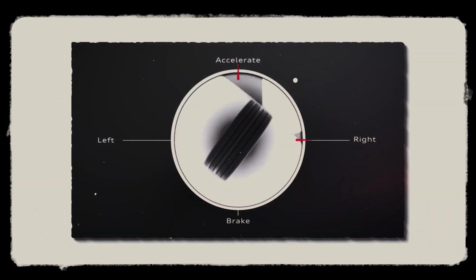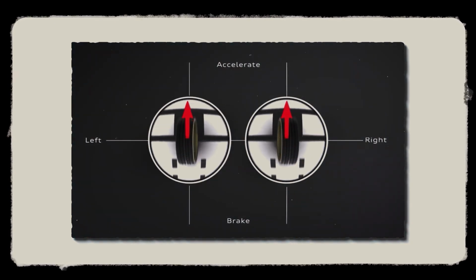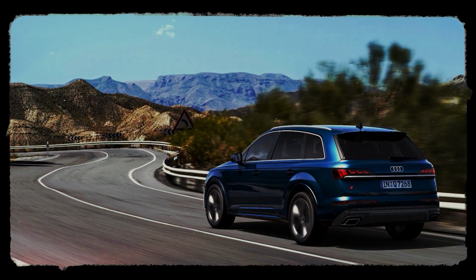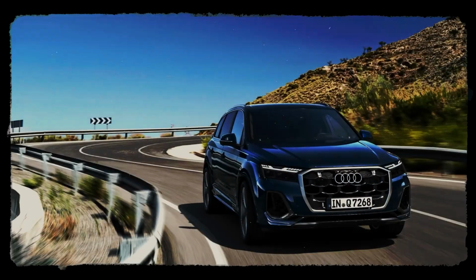Of course, Audi's well-known Quattro all-wheel drive system is one of the reasons for such quick acceleration, along with a smooth and quick-shifting 8-speed automatic transmission. Overall, there aren't many things to complain about. The performance is quite respectable, even though these two engines are, in terms of power figures, a little bit behind key competitors.